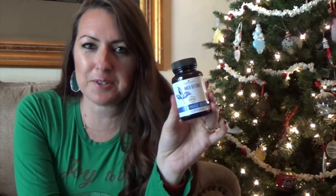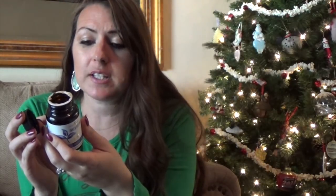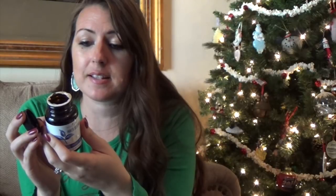My next favorite is Inner Defense. This one should be no surprise. I talk about this and sing its praises all the time. Before we're about to go on vacation, we take some of this. If we feel like we're about to go below the wellness line, we take Inner Defense. It has eucalyptus, rosemary, cinnamon, oregano, thyme, lemongrass, lemon, and clove. So it's got some really good, strong essential oils, and my husband and I swear by this stuff. I never want to be without Inner Defense.